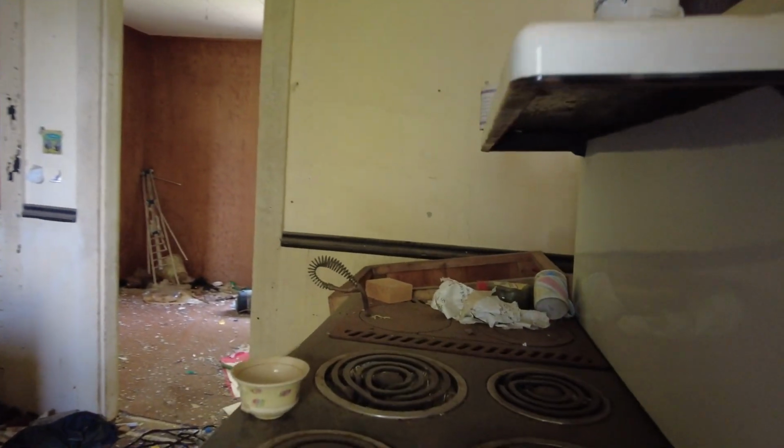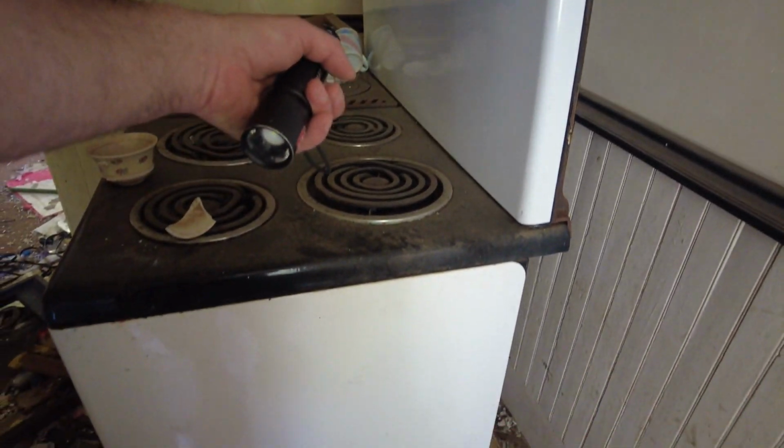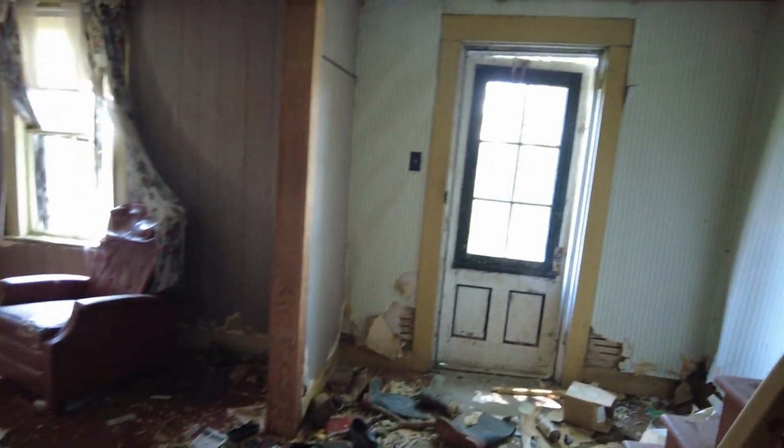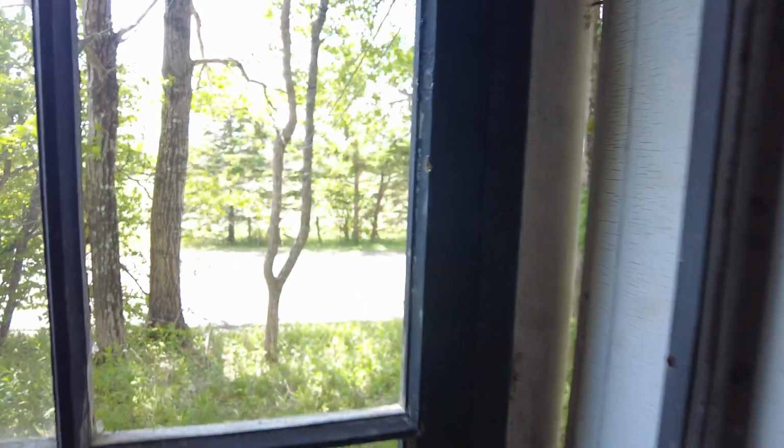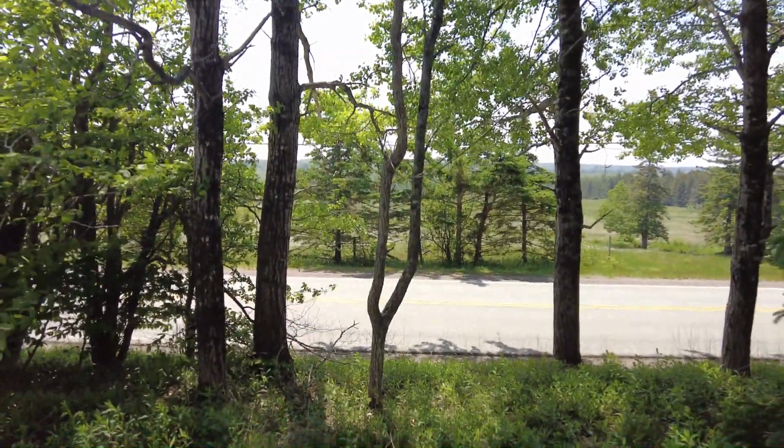A little closer view of this. It still looks like it's in pretty good shape. It's electric too. Or no, would it be electric? Yeah, with those elements, it would be. And this is going to be the front door. The original front door. And it's right by the road. Obviously the window's broken. Quite a place.